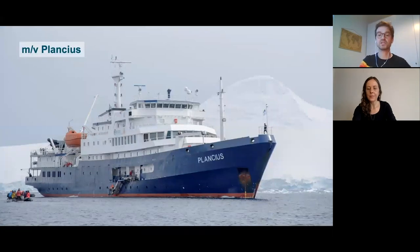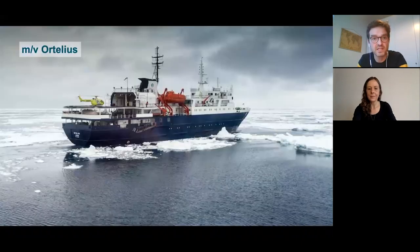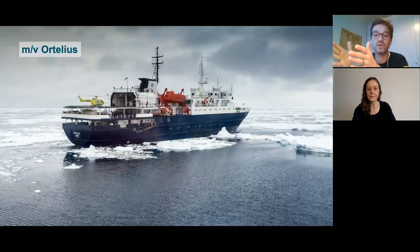Our next ship is the Plancius. The Plancius, as you can see, is a motor vessel sailing both in the Arctic and in Antarctica, and has a capacity of 108 passengers and 52 cabins. Then our third vessel is the Ortelius. Ortelius has the same capacity as the Plancius, with 52 cabins for a maximum of 108 passengers. And as you can see on the image, there is a possibility to carry two helicopters on the Ortelius, which is needed for special trips on the Weddell Sea and the Ross Sea.